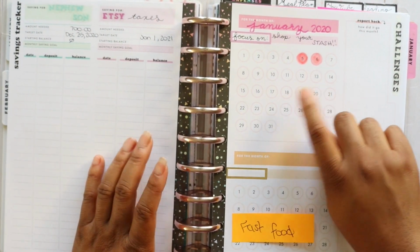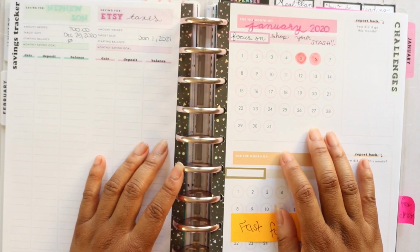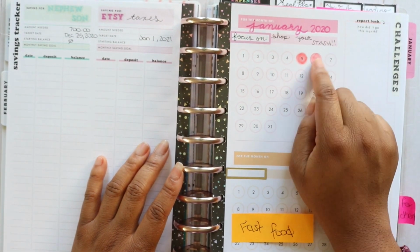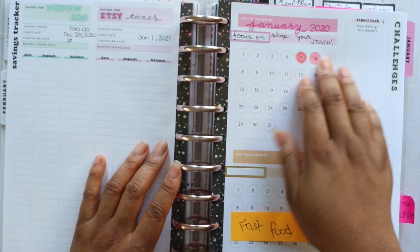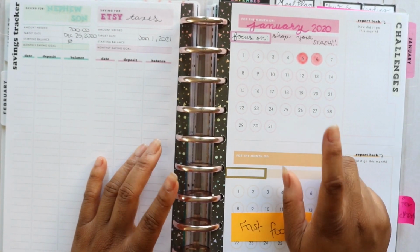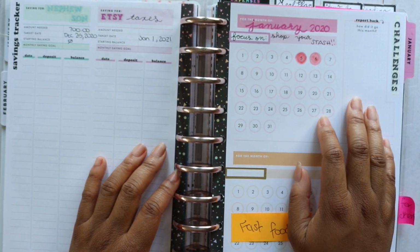So for January, I put "shop your stash," meaning not to buy any planner supplies. And I did good up till these two days. So that's why I colored these in. I'm trying to do the opposite of coloring them in. I want to see how many days I can go without buying something related to planner and Happy Planner and planner items and planner things.